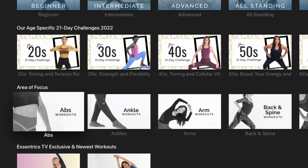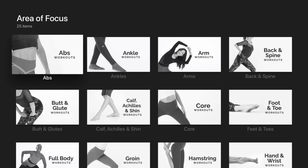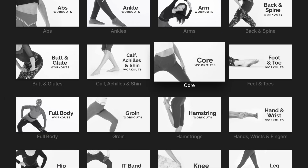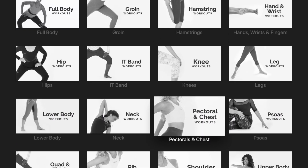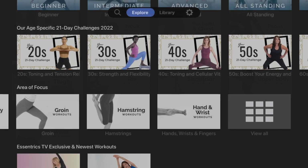Area focus, another section I love so much. Very straightforward. It will pull all the workouts together that are related. Now, keep in mind that a core workout is going to involve more than the core. It's going to briefly include the whole body, and it's also going to include any muscles or connective tissue that are connected to your core. So your arms, for example, your shoulders. When you pull on those, they will pull on your spine, and those will pull on your core. Just kind of exploring through, letting you guys see some of this here.